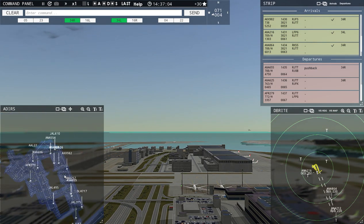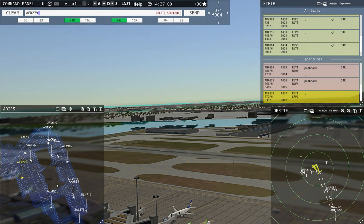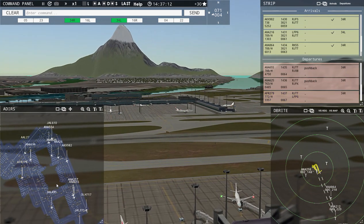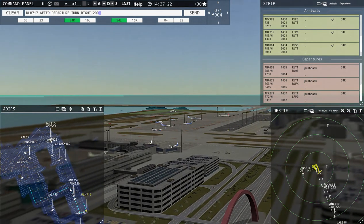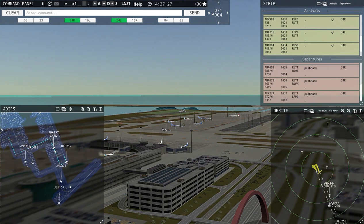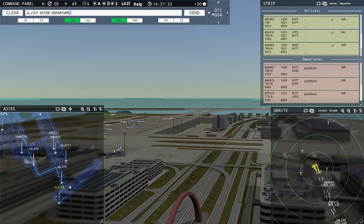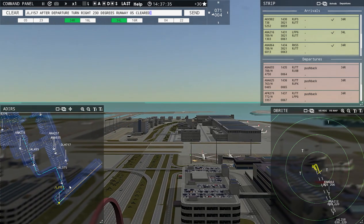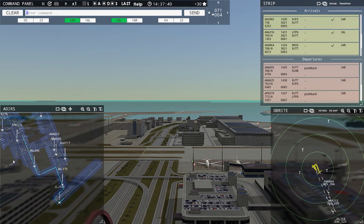Tower, Air France 279er requesting push and start. Air France 279er, pushback approved, expect runway 34 right. Ground, 34 right pushback approved. Air France 279er. Lufthansa 717, after departure turn right 200 degrees, runway 34 right, cleared for takeoff. After departure turn right 200 degrees runway 34 right cleared for takeoff Lufthansa 717. J Air 157, after departure turn right 230 degrees, runway 05, cleared for takeoff. After departure turn right 230 degrees runway 05 cleared for takeoff J Air 157.